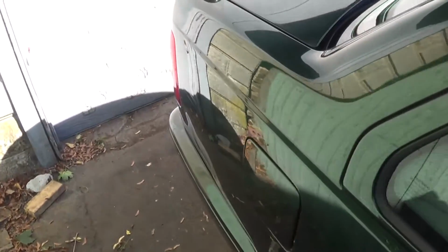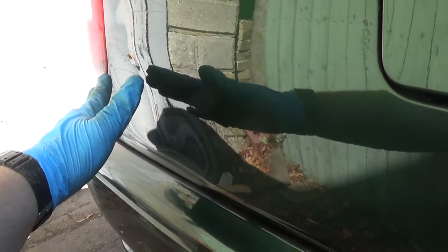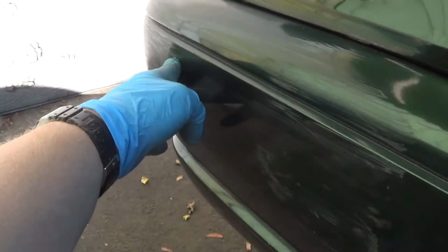The biggest bit of body damage is actually right here. You can see this rippling in the quarter panel. There was a huge scuff here before, but I was able to actually buff most of that out. And I think from a distance it's actually going to be kind of hard to see this. You can still see a lot of scuffing here on the bumper that actually went through the paint.